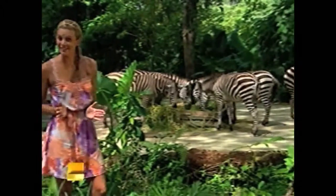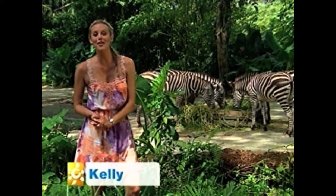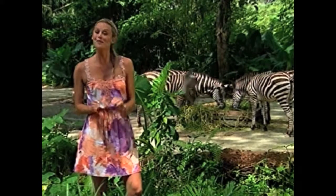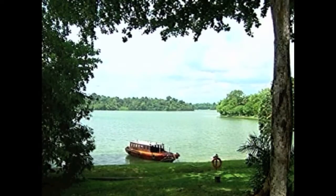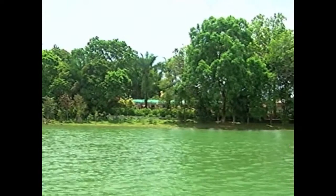Been to a zoo lately? One of the first things you'd notice would be the cages. Singapore Zoo is known as one of the greatest zoos in the world, and what sets this place apart is it's right in the middle of the city and there's not a cage in sight.